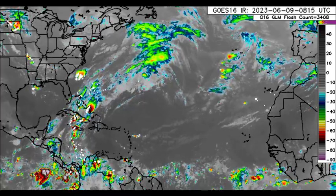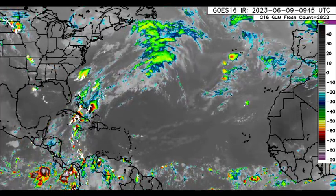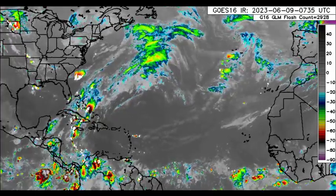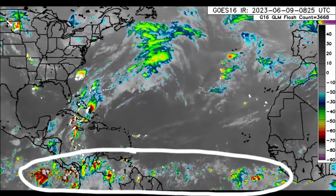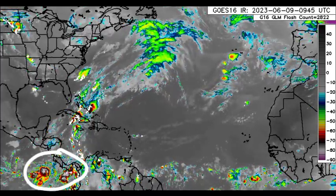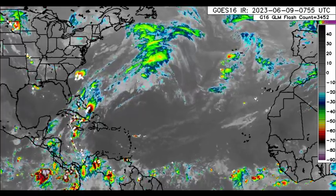Okay, so as we take a look at this infrared satellite imagery here, we can tell that there is quite a bit of activity across some areas. As I said earlier, we still have that activity across sections of the Caribbean. We see that the intertropical convergence zone is pretty much active, seeing a bit more convective activity over in the Eastern Pacific. And of course, we've got a few tropical waves out there making their way toward the west.